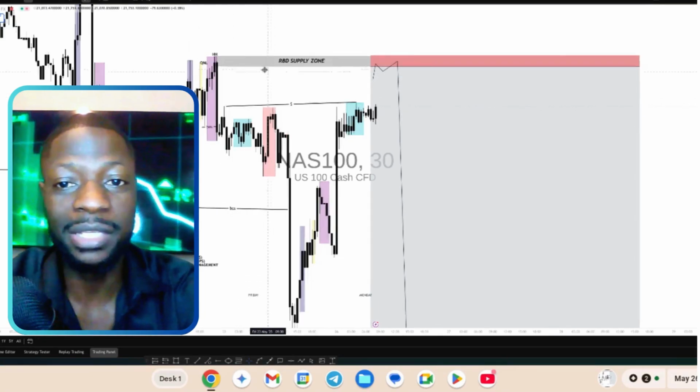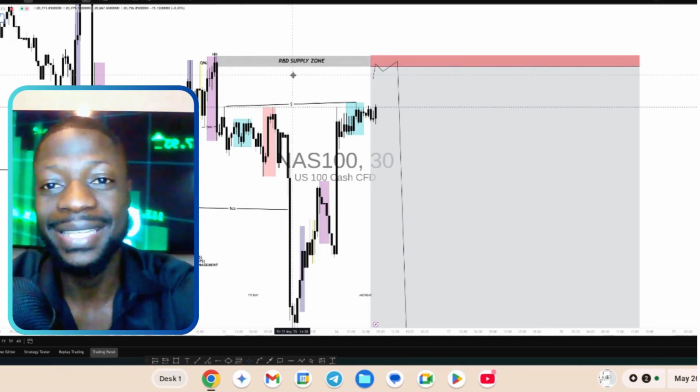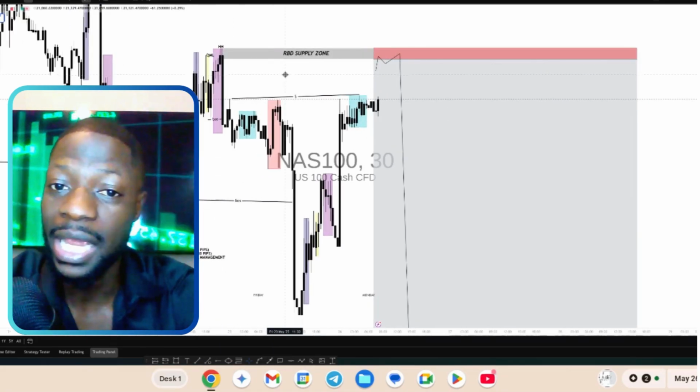So what we have to do is just wait for this price action to reach our zone right here, and then you'll be able to make a decision whether to actually sell or to just stay out right here.